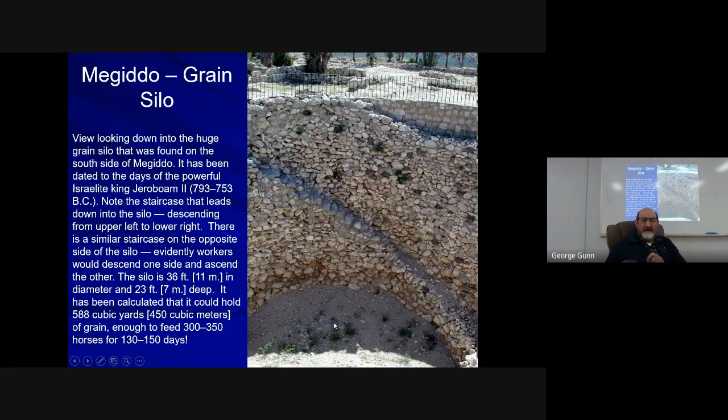It's in Megiddo, a huge silo for storage of grain. We mentioned that Solomon had a chariot city there. You've got to feed all those horses. So there was a big grain silo. And you see these steps going down here. There are steps just like this, 180 degrees opposite. And what they would do is lay a board across. And then as the grain got lower, they could just lower the board. And so you could go down the steps and walk in on the board and fill up your bucket or whatever, and then carry it back up the steps.